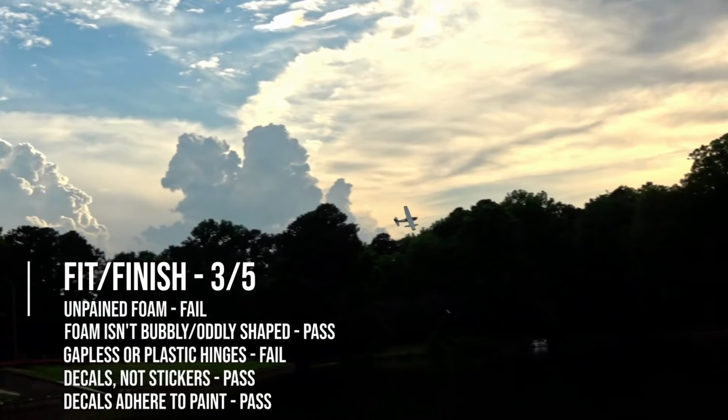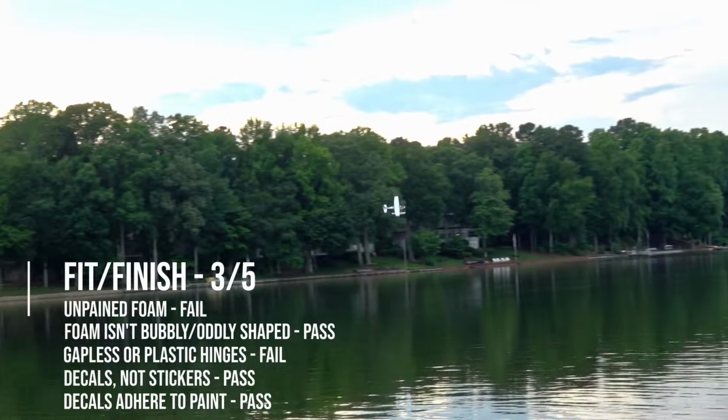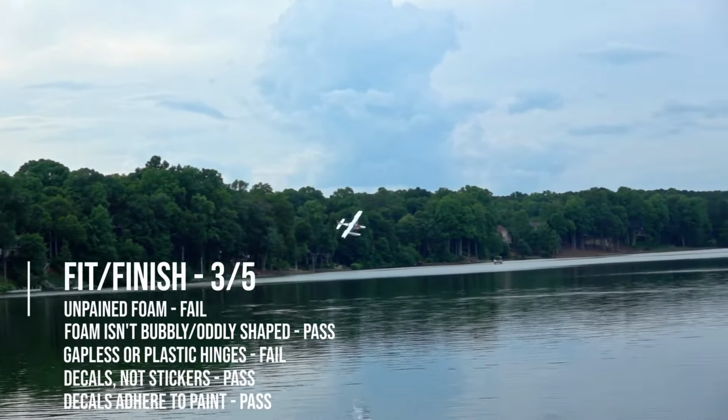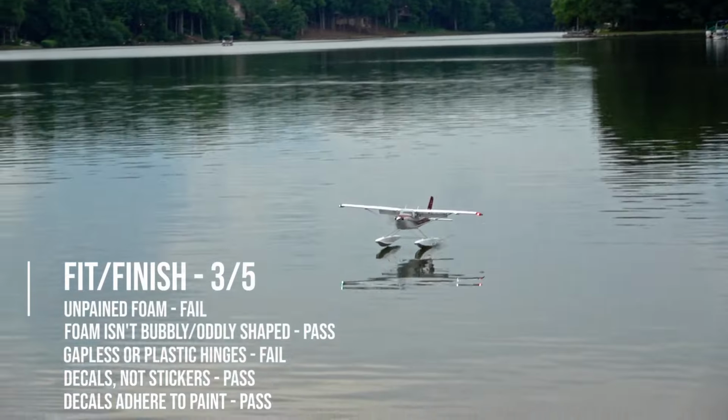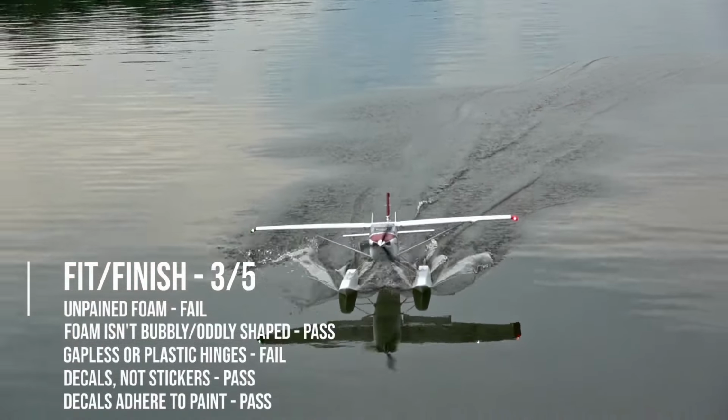In what I'm hoping becomes a trend going forward with FMS, this plane actually features decals, not stickers. They look fantastic. The paint quality is great too. Cessna gets a 3 out of 5 here.